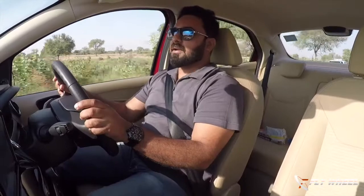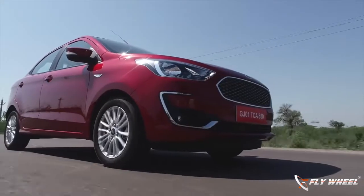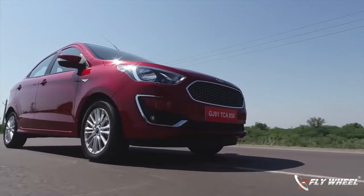One attractive part of the Aspire when it was launched was its exterior design. So let's pull out and check out how well Ford has maintained that with this facelift.